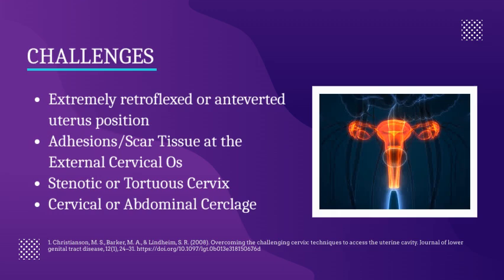These include an extremely retroflexed or anteverted uterus position, adhesions or scar tissue at the external cervical os, a stenotic or tortuous cervix, or prior placement of a cervical or abdominal cerclage. This list is not exhaustive, and there are many other reasons a provider may experience difficulties in performing a D&C.